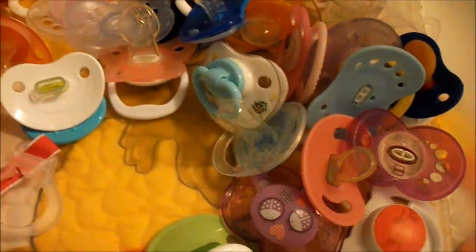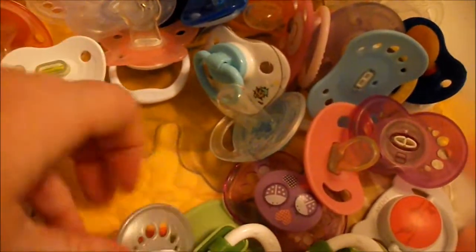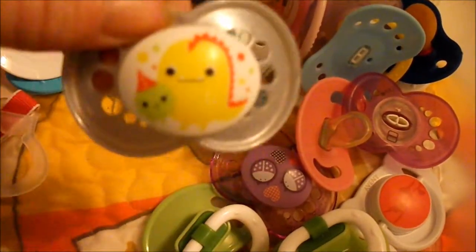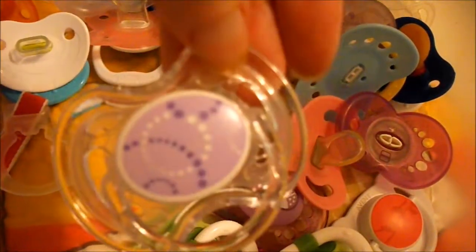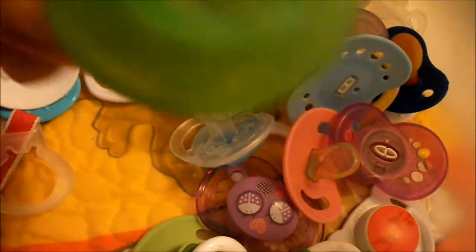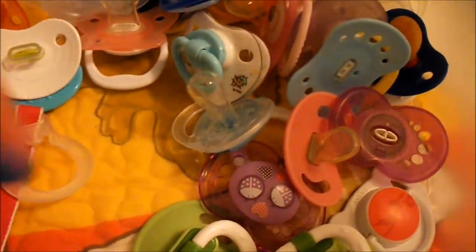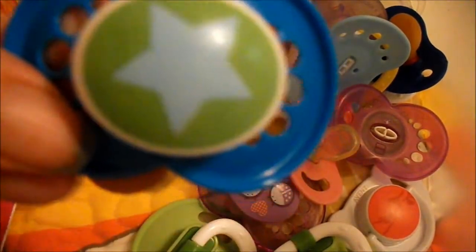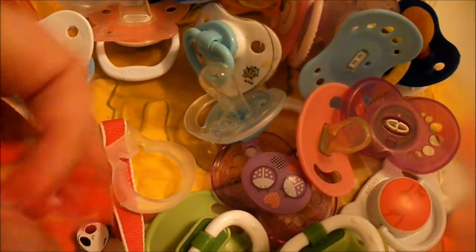Another one of these. Mickey Mouse. I do believe I won that one in somebody's giveaway. And this little monster one. This adorable purple one. This solid green one. I got this cute star one. So I got two of the stars.